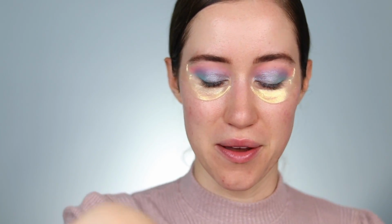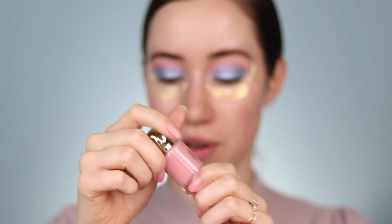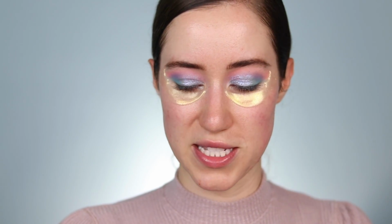And again, the camera's not picking up how beautiful this is. I definitely feel like both colors are really nice, but of course I'm gravitating towards this one. But yeah, I'm excited about this. The packaging is to die for on this one right here. So I am excited about it. I do really like the pink color, but yeah, that metallic one is definitely more my speed.